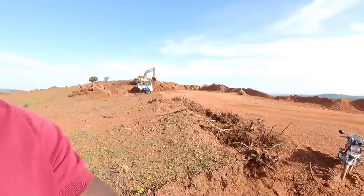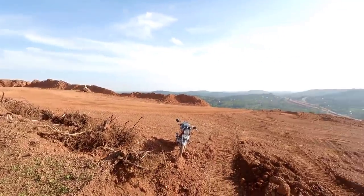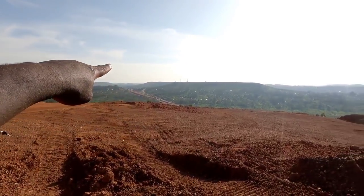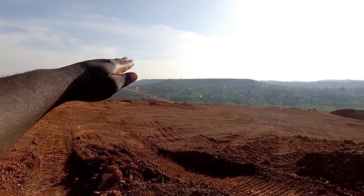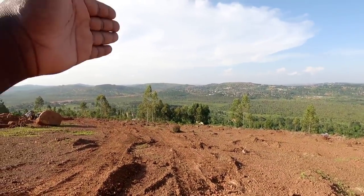So today we are here to check out the Mpigi Express project progress. As you can see, I'm here on top of this hill where they excavate the marram which they use for constructing the road. Behind me you can see there are very many heavy machines extracting marram from there, and the express road is over there. It goes around the entire town and it comes up to this side. This is the side where it connects to Busega.